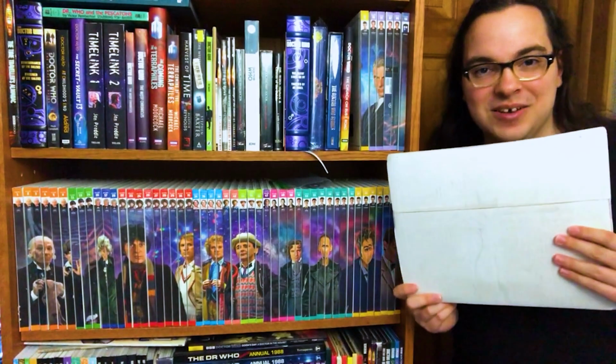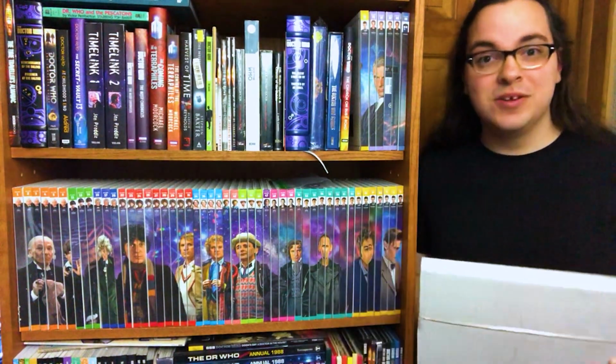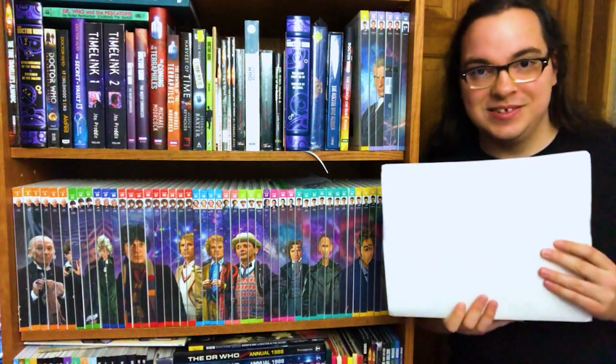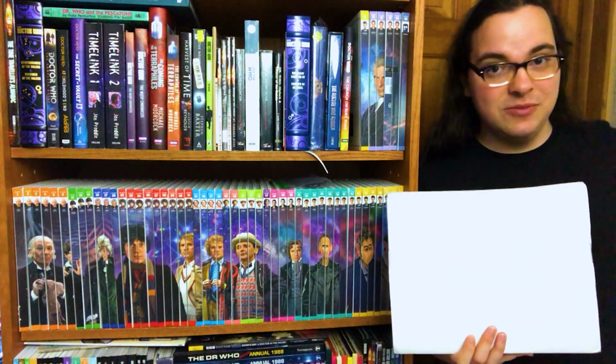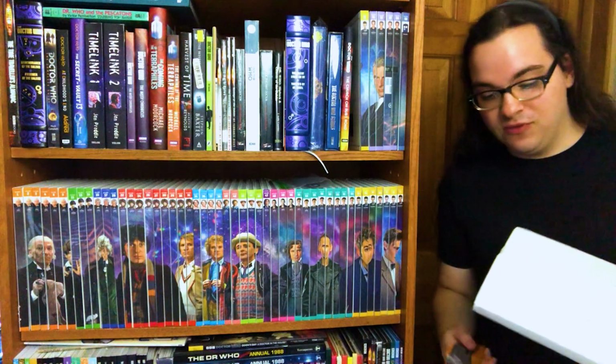Now, we get to open this new volume. Which of the Doctors do you think it is? Which of these volumes do you think it is? Make your guesses now. I was very excited indeed when I saw that I did not have this volume because the price, again, was very good.